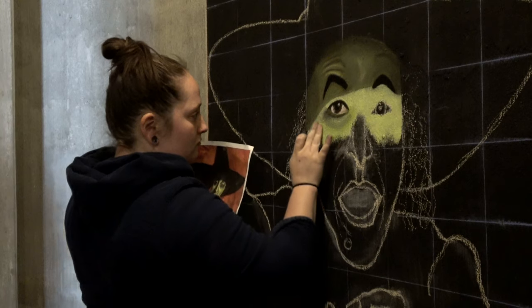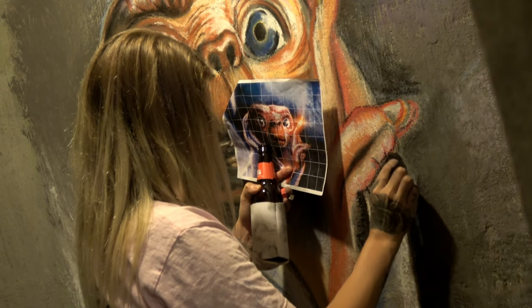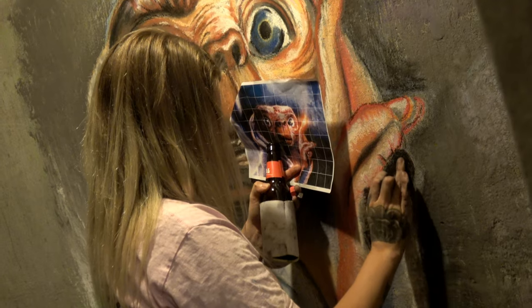Techniques differ between artists. Everybody has their own favorite way of chalking. Most chalk artists stay on the ground because you've got a big surface down there, but with this festival it's so unique, so you get to explore different ways of doing it.